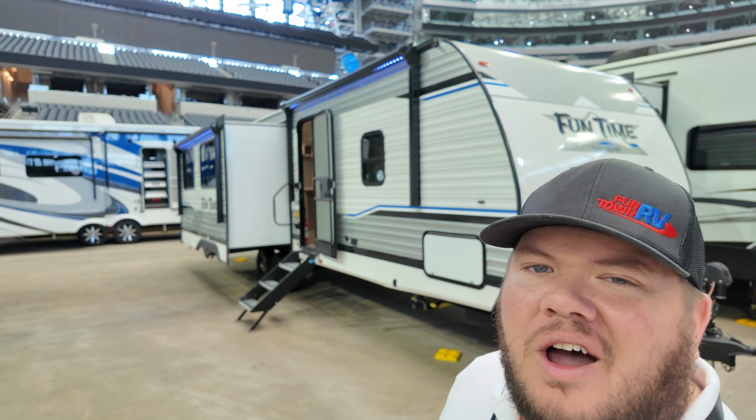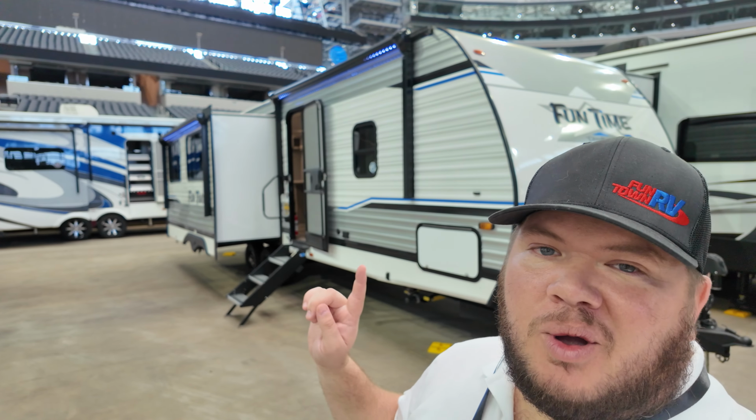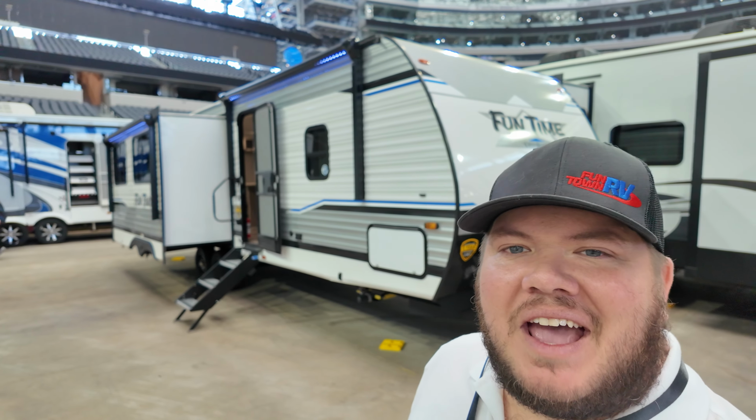Today, I'm going to take you on a tour of a pretty awesome couples travel trailer that's got enough room for the grandkids. This is the 2024 Funtime 290SK.